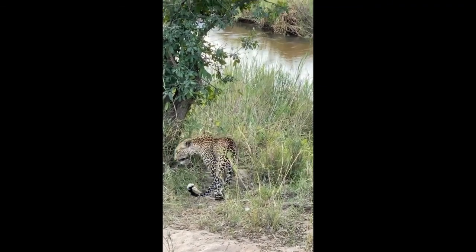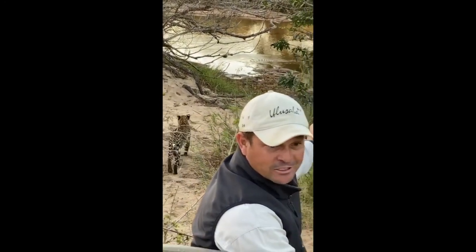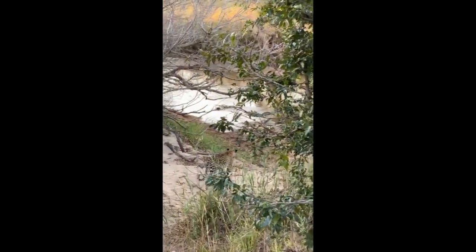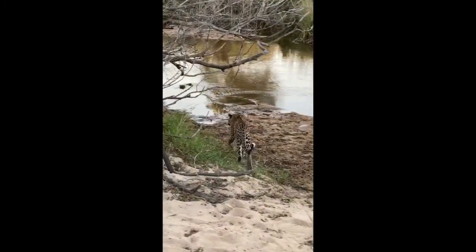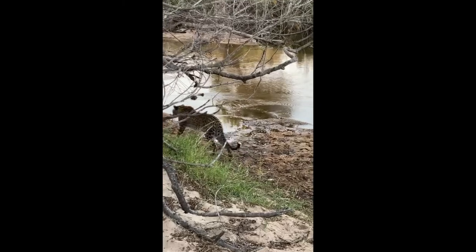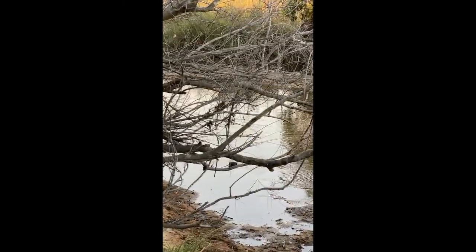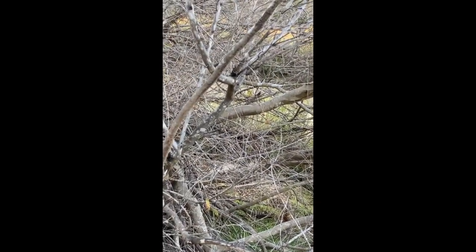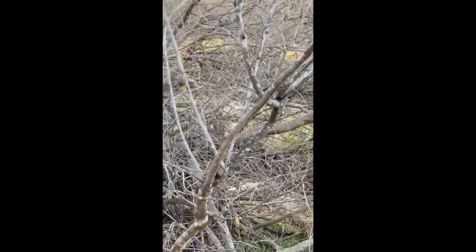Looking at his track size, as I was showing you earlier, being a young male, his track's similar to a female. Let's see, he's going to go down, maybe he'll cross the river. Playing games with us.